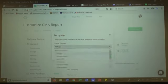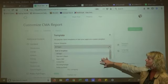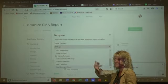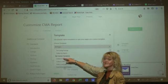So for me, you can actually create a bunch of templates in here. They give you the built-in templates, but you can also make your own. So if I go down to my short CMA package, I've named one Lead Generation, because you can name them whatever you want. So you can see Colleen's CMA report, I did kind of a special class on one time. And then here's my Lead Generation. These are ones that I built.